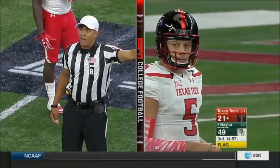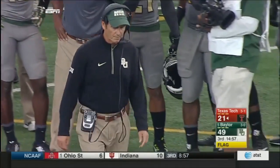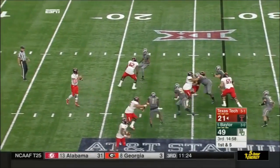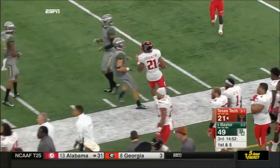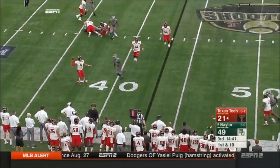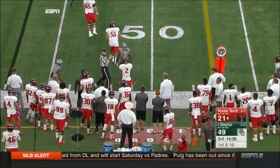Substitution defense, 12 men on the field. A 5-yard penalty. It's first down. Baylor came in averaging in this game. Mahomes wide open as the check down. Washington gets a huge block. Mahomes moving outside the pocket and dumps it off to Reginald Davis.